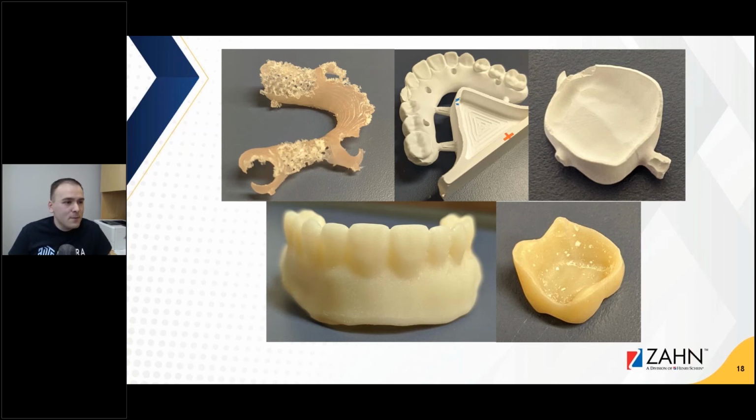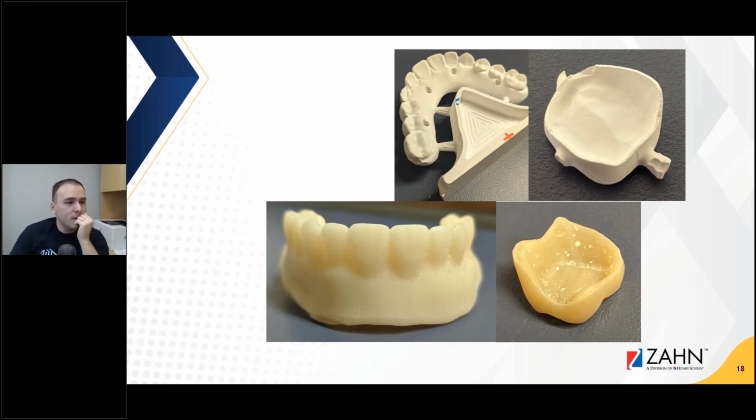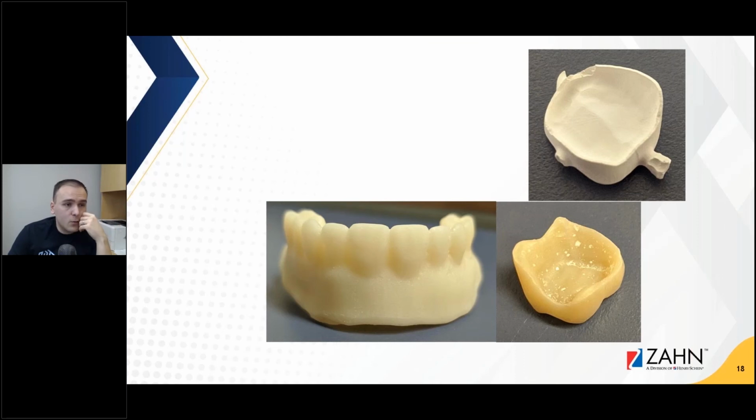I'm sure other partners, or our competitors, suffer as well, but we certainly do suffer when things don't work out. So here we have an example of a great design of a lower flexible partial, but very poor milling with a lot of flash, a lot of leftover. So we can't use that. That's out the window. Now we have a beautifully designed full arch restoration for zirconia hybrid. The milling wasn't adequate, and it caused a chip that in this case will require the remilling of the entire disc. So that's a huge waste of resources and time. So we can't use that. That's out the window.